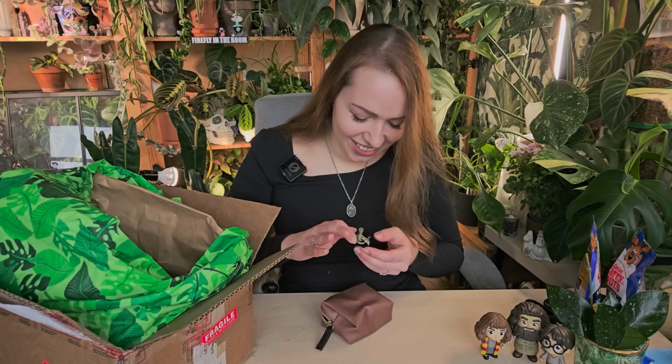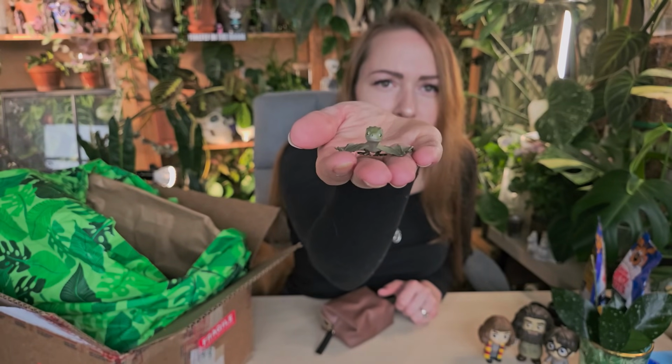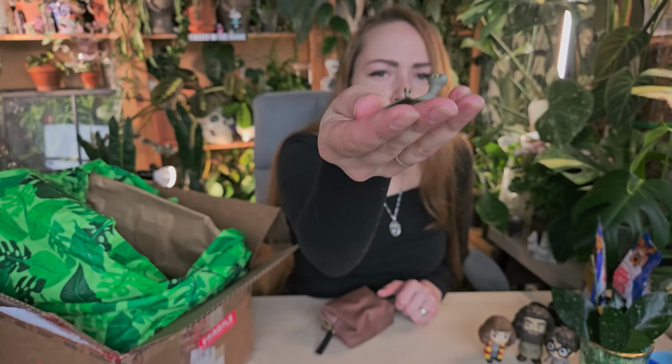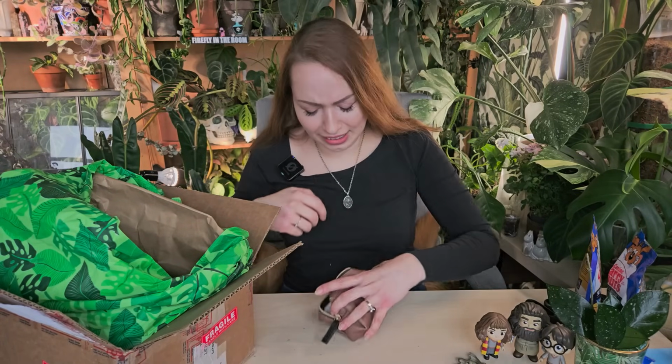Oh my gosh, we have little dragon. You can bet this one will go somewhere on my houseplant pot. Right now he needs to cough with a little bit of fire. It's so cute, it's so cute. Oh my gosh, my heart is melting.